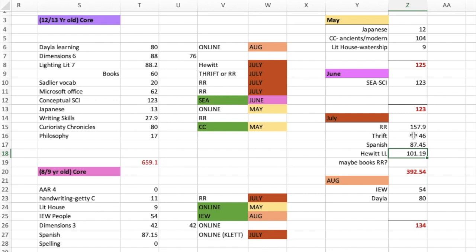But again, breaking it down into smaller chunks is helpful. So I know I need to budget this amount in July. That helps me put money aside because that's a lot of money. $400 isn't cheap. Some of you, that might be cheap, but that's a lot of money. You know, that's groceries.